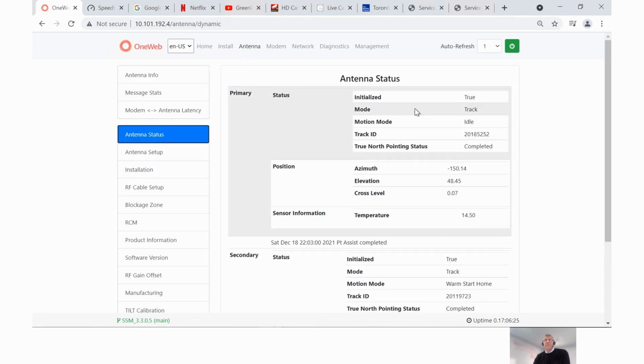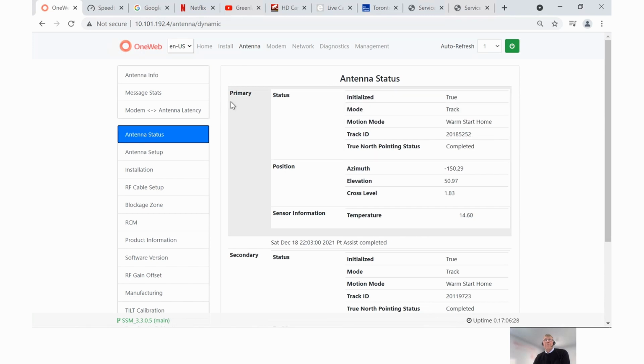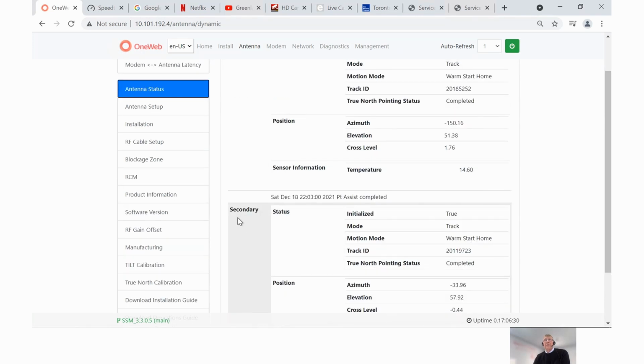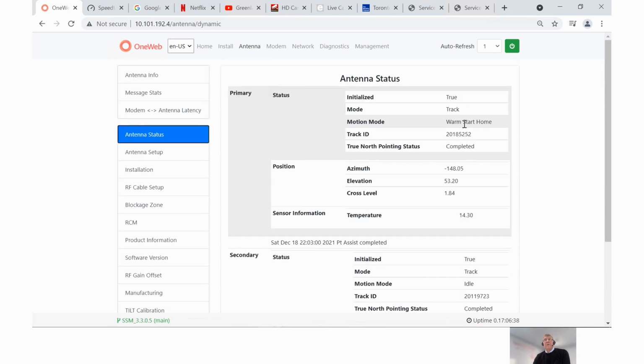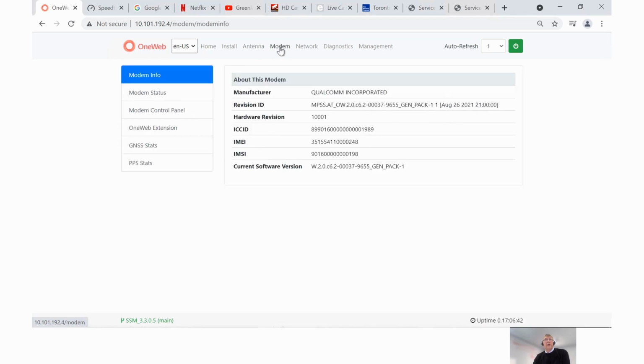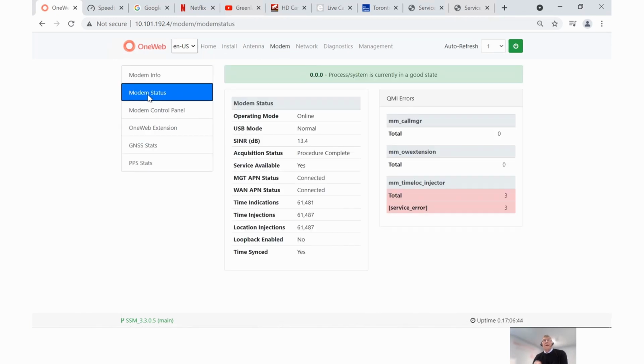So here you will see we have the antenna status for the primary and the secondary antenna. In this particular case now, the secondary antenna is tracking and the primary antenna is waiting for the next satellite in line. There's also information about the modem, and its status. So here you can see that the modem is obviously online. We have a signal to noise ratio of 12 dB.